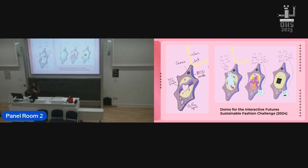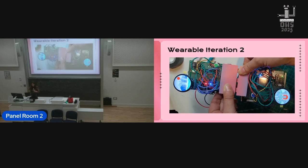Yeah, for example. So that is one of the concepts, and it didn't really get made into any sort of prototype. It was just an opportunity to research what this could look like. So then I built on top of my previous iteration and wanted to see, okay, what is the functionality that I would actually like it to have?